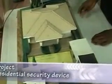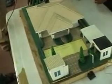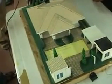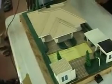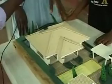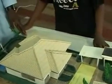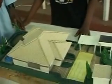Okay, it is used for a person to go inside and sleep, so that for security purpose nothing will happen to him. And we used to store some of our goods, materials as well as our capitals. All right. What are the basic components? What are the items you use in building this project?